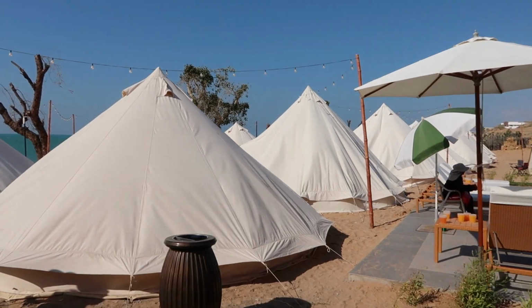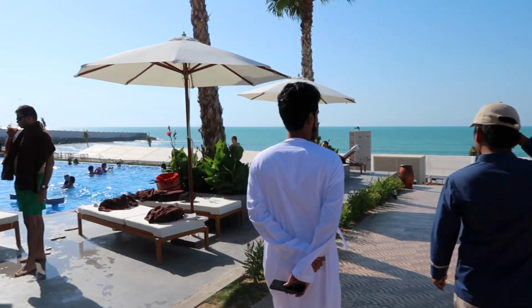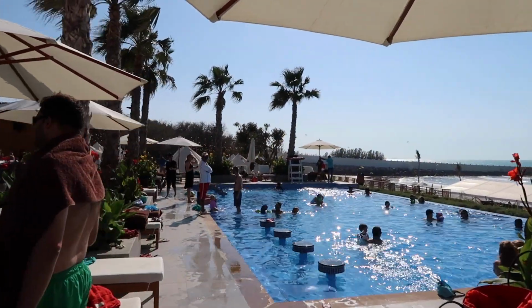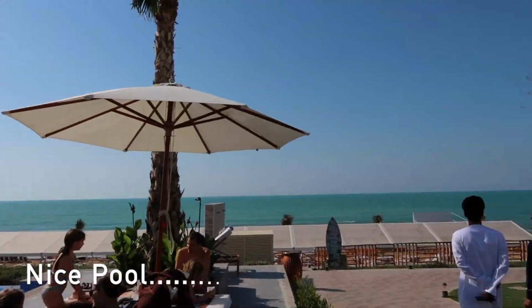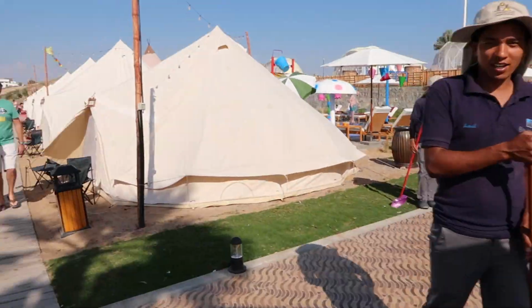So these are our tents. We're just down here, and that's the pool. Quick little look at the pool. We'll go there later, and you have the beach then. So the pool looks really nice.